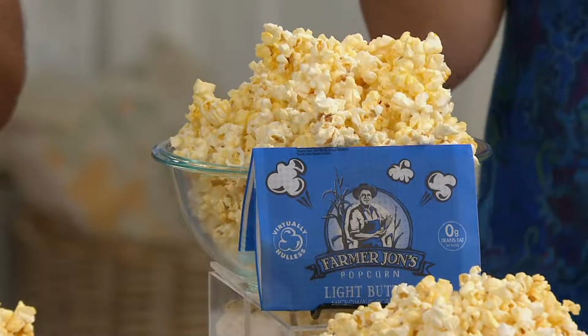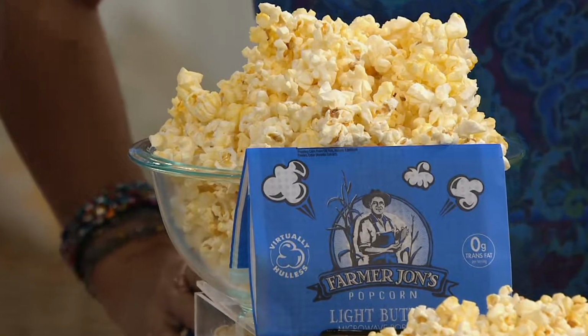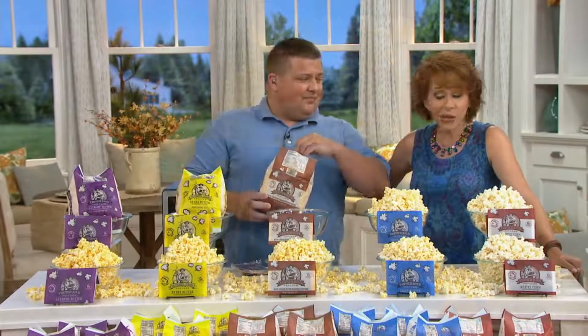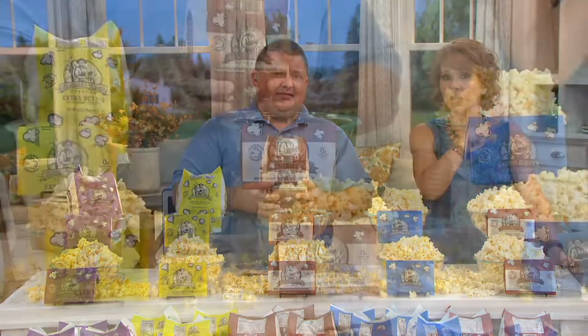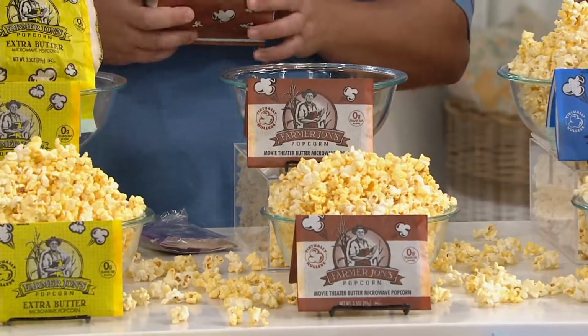Yeah, and the great part is you'll still get that full butter flavor. You're just getting less salt and less calories. Which is great if you're being conscious. And by the way, again, you're getting all of the flavors we're talking about. So if you want to pack up certain ones for school kids going off to college, or you want to send some to somebody, hey, you're getting all 5 flavors, and you get to try them all at home too.